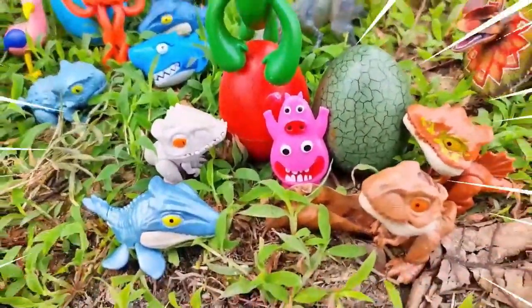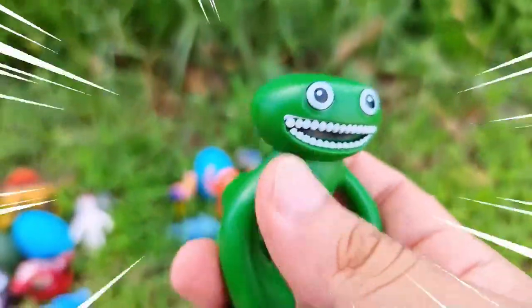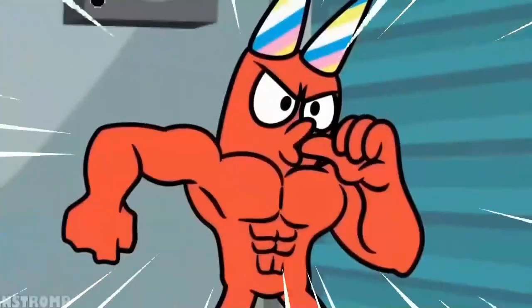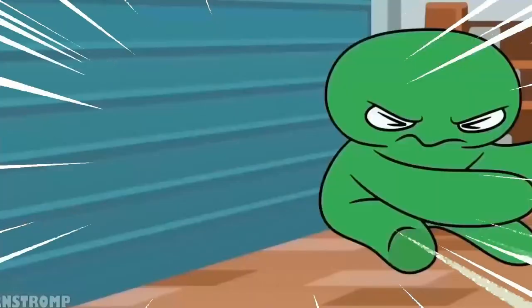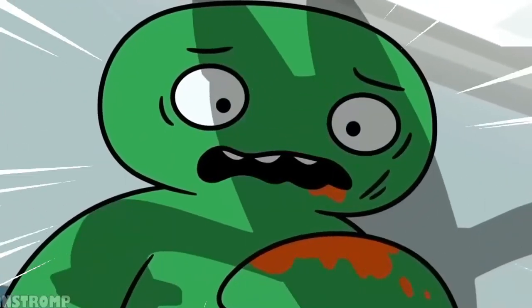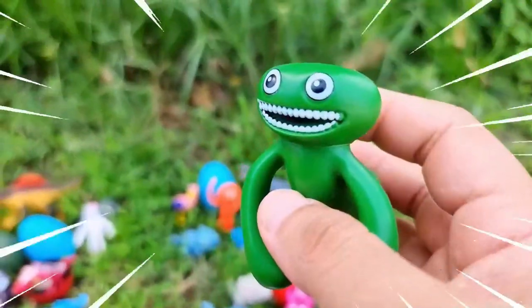Let's go find some dinosaurs and monsters. It's so cool. This is Jumbo Josh. He is a green gorilla monster. Jumbo Josh appears to be a lion. Muscular creature, vaguely shaped like a humanoid with two stubby legs, two widening forearms ending with minion-like fists, and a rather bulbous head. On his head, bugged-out eyes and a mischievous tongueless mouth shaped to a wide grin.